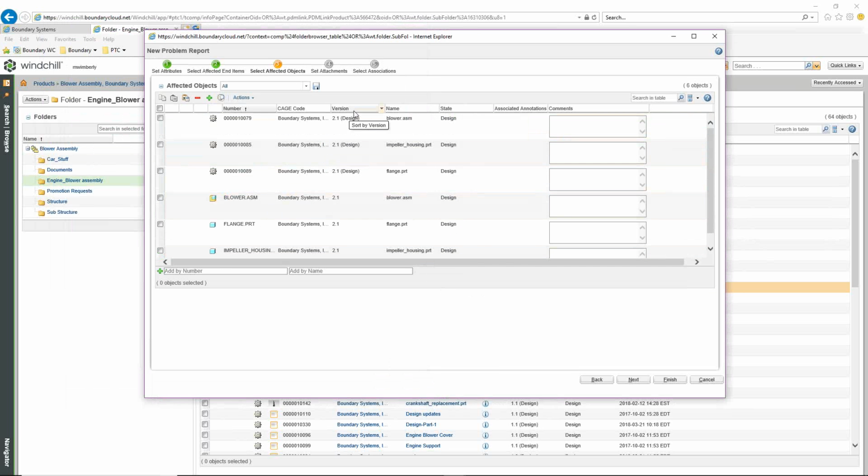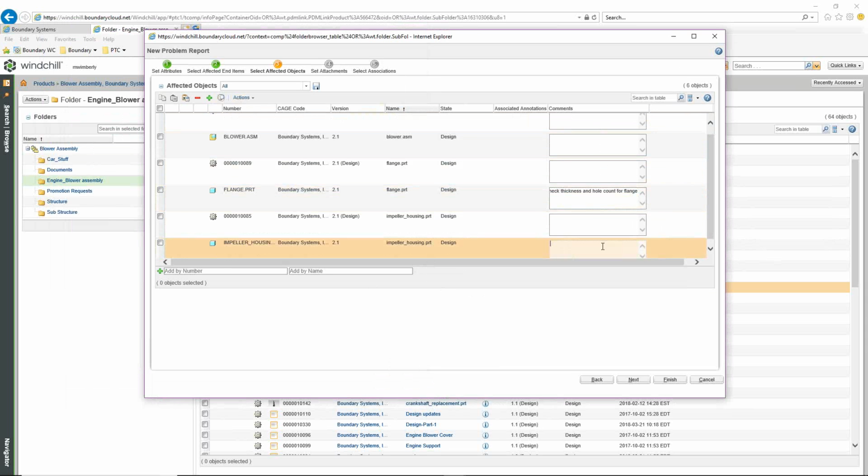There's all the WT parts. There's all the CAD files. I'll sort everything by name so you can see everything next to each other. And then if I want to go through and add specific notes, I can go through in here and say check thickness and hole count for flange. And I'll do that on the part file, the actual CAD part file, and then I'll say check hole count with flange. So of course, if I'm going to mount that to the impeller housing, I need the flange and the housing numbers to be the same.